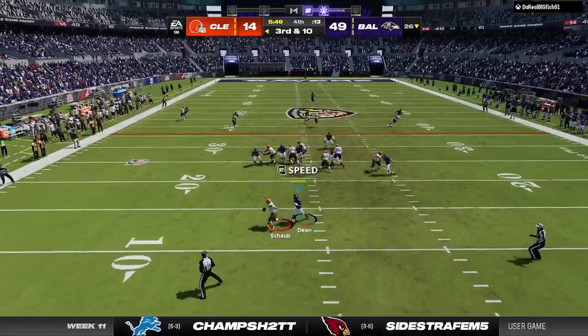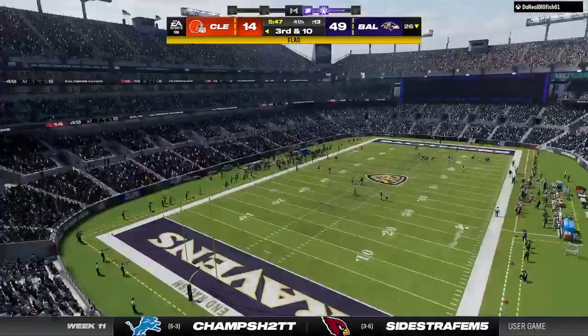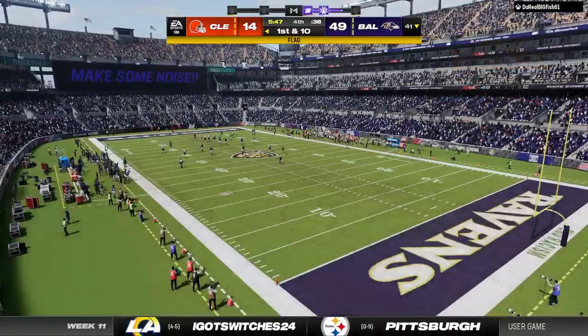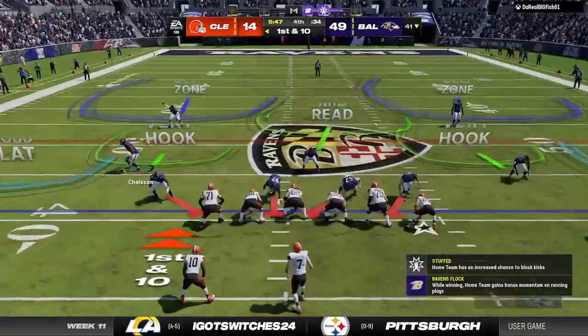On play action, they'll throw. Buying time to his left. That's incomplete, but there is a flag down, so hang on. A big call coming on 3rd down. Maybe a critical mistake at this juncture as now they've got a 1st and 10.